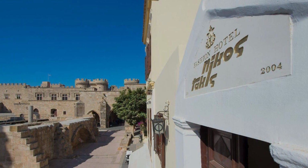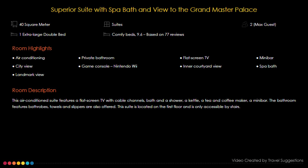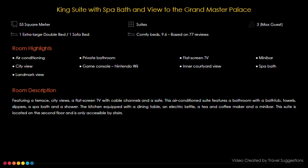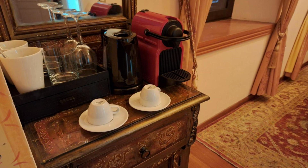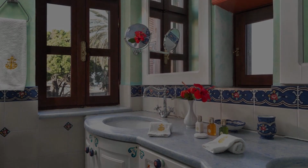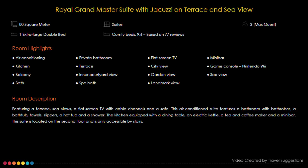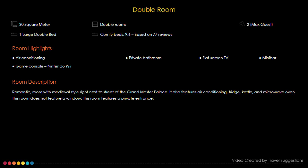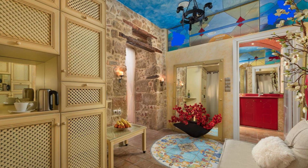Room category second. Category third. Room category fourth. Room category fifth. Room category sixth. Category 7. Room category 8.